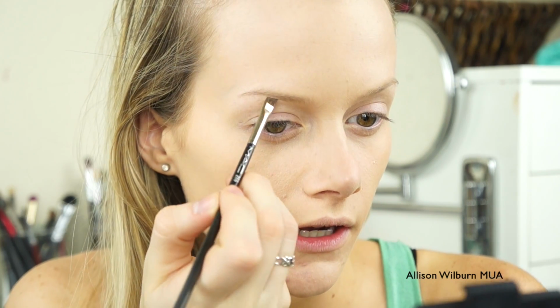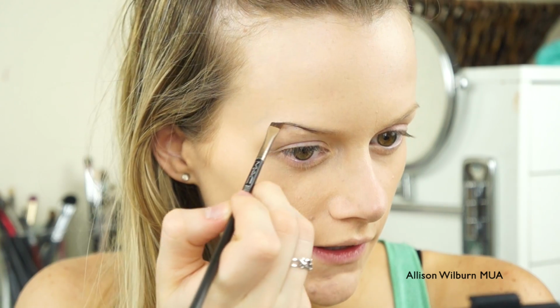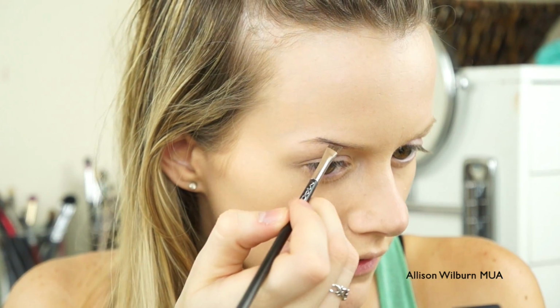And I don't know if I've said it before, but take into consideration that I never touch my face throughout the day. So if I did touch my face, I mean, this stuff would probably run everywhere, but I do not touch my face. I can't talk when I do this. I keep messing up my eyebrows, so I'm going to shut up now.